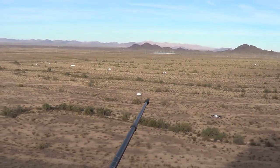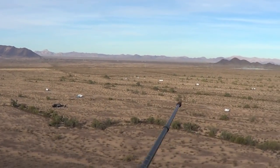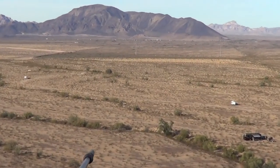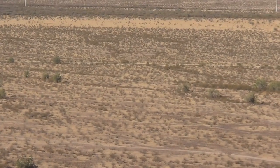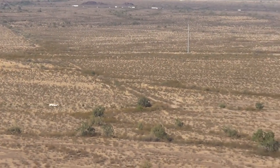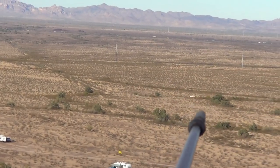And you can see the road along here. And over where we came in, there's another road that leads out to the main highway. If you look down there, you can see a car going along. Should be coming through pretty soon. If you can see it. There it is, right there.